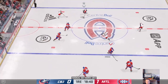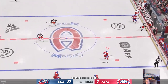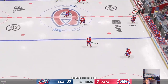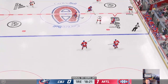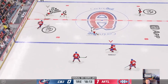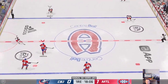Columbus moves it ahead. Slides the pass over to Voracek. Columbus has it in the defensive end. Slides the puck to Nyquist. Columbus looks to break out in their own end. And now it's over to Bjorkstrand. Nyquist's got it along the boards.